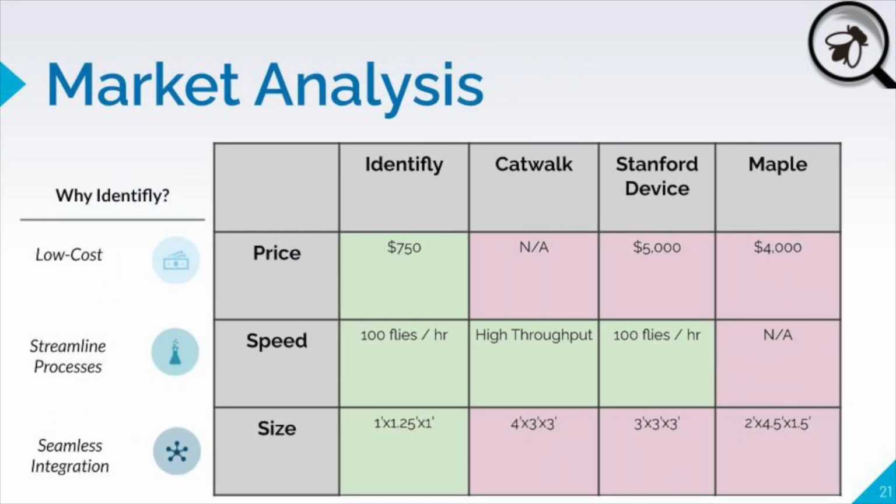Let's dive into a deeper market analysis. We target all labs around the world that are working with fruit flies. Our value proposition is the low-cost automatization of the fruit fly sorting process. Initially, we focus on gender separation, but our software updates will allow for any classification based on any traits in the future. Because of low production costs, we are flexible in choosing high margins and still stay within our targeted price range. Our product is at least 4 times cheaper than the best alternative. Our product is also comparable in terms of speed and is the smallest across competitors.